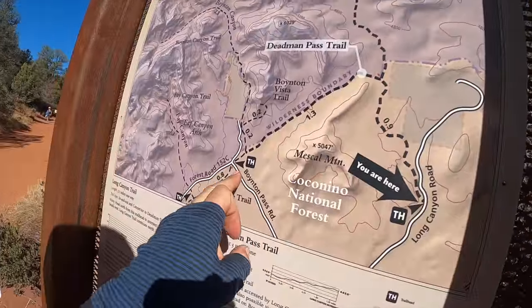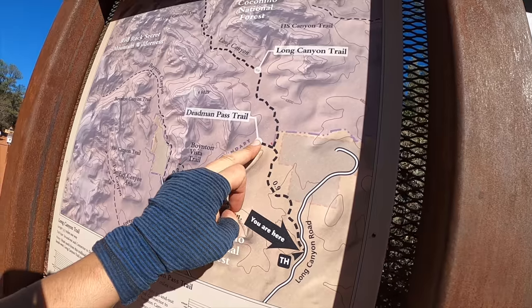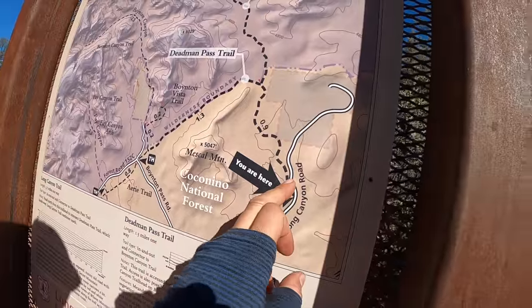So we started and went past the trailhead, came through Dead Man's Pass about a mile and a half or so, came down Long Canyon Trail, took a right onto it for about half a mile, maybe a mile. Then we're about to cut through a Mescal.